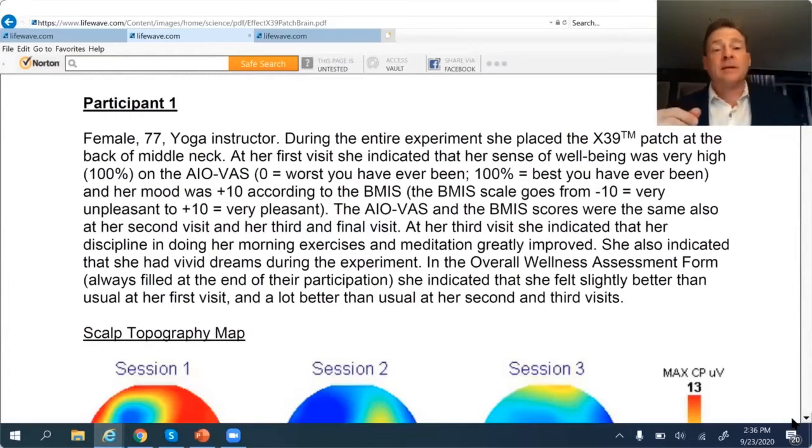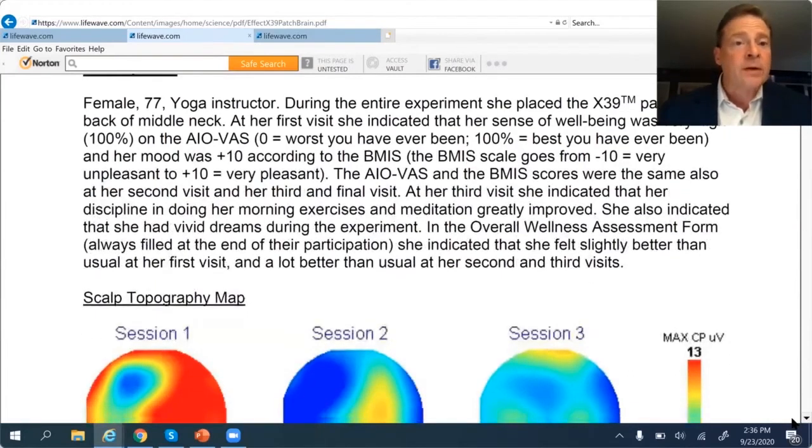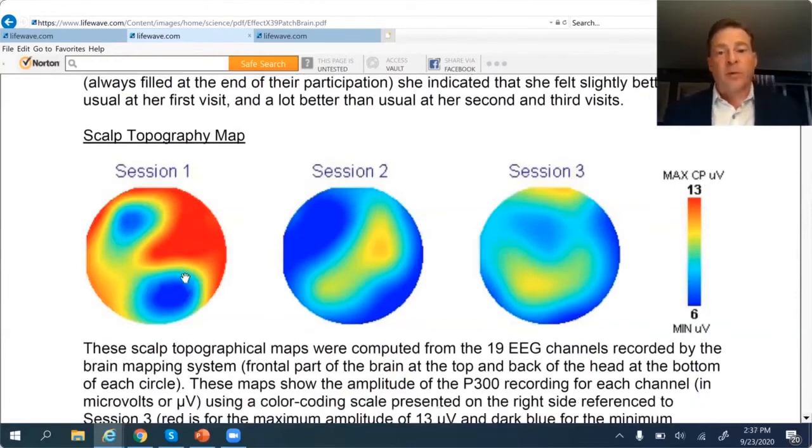So again, this means we would expect people over the age of 60 to have declining brain function. Now we're showing with X39 and with Carnosine, you don't have to accept that. You can still improve and recover what you lost. So here's a good example. A woman, 77 years old, yoga instructor. Session 1 is at baseline before X39 was applied. We activate the stem cells. 3 weeks later, a dramatic change and improvement. Session 3 is at 6 weeks. And again, you can see there's a continued improvement in brain function.